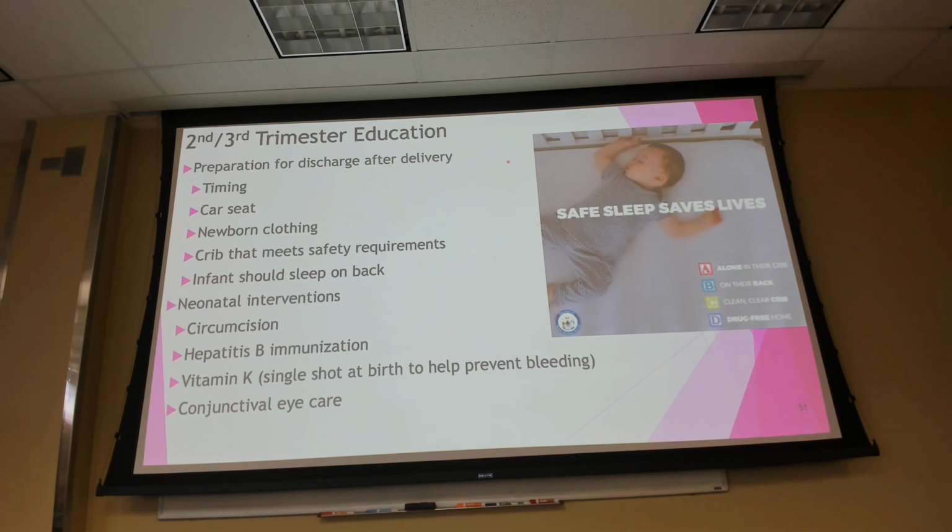Anybody know what we used in the pre-antibiotic era for conjunctival eye care? What would you guys say? Yes, how do you know that? He told you? Oh, damn it, stole my thunder. That's so crazy though. It's like, yeah, late 1800s things. That's so crazy.